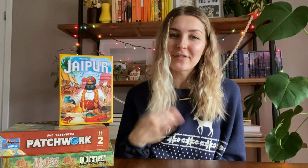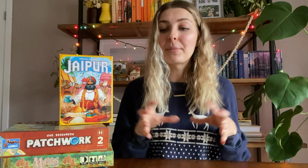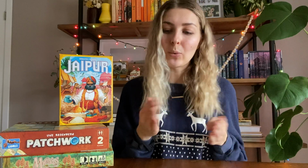Anywhere. Up next, we have Jopord. This is a card game where you collect certain goods and then you decide whether you want to exchange those goods for tokens. The earlier you exchange your goods, the more likely you are to get more points off the beginning, but the more you save up, you can get more points that way as well. So it's quite strategic in that way of trying to figure out what you want to do with your cards and at what time. This game's really fun.